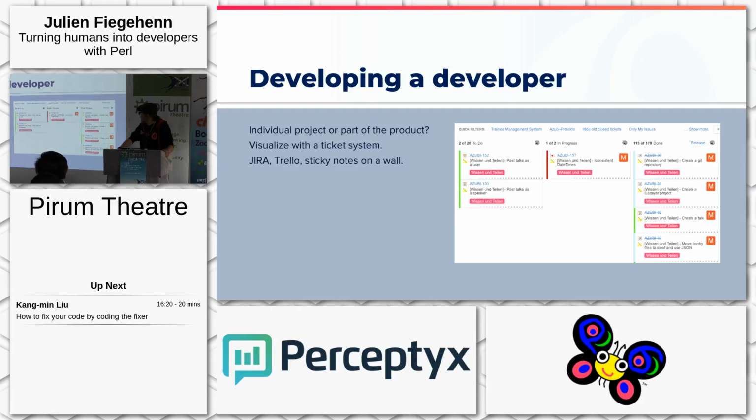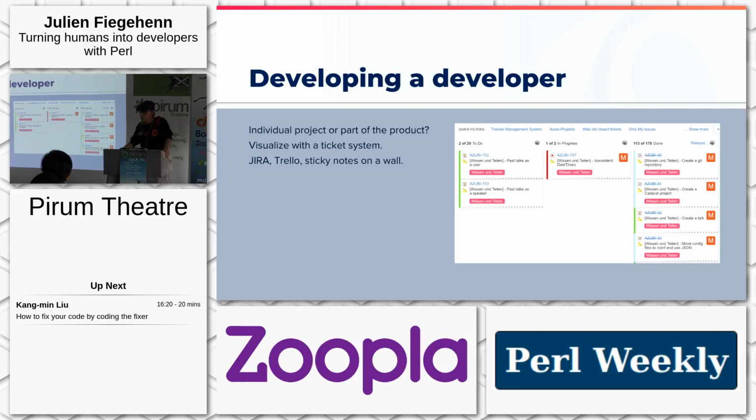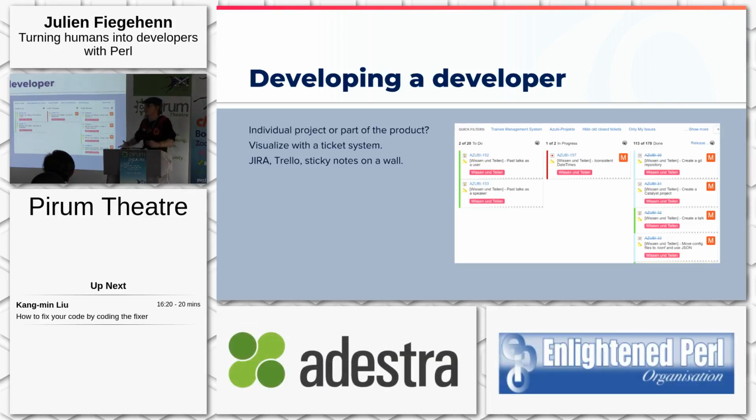Right, so how do you develop a developer? This is a screenshot of a ticket management system where in the past I used a specific project for the trainees to work on. Every trainee that came into that department in the previous company I worked at would work on this project. So I think visualizing tickets, even if the rest of the company doesn't do that, is really good. And if you don't have a ticket system, use sticky notes on the wall. Those work, just so they know where they're at. If it's visualized, it's a lot easier to keep track of what they're doing, and it gives a sense of achievement when you move a ticket to done, which is really nice.